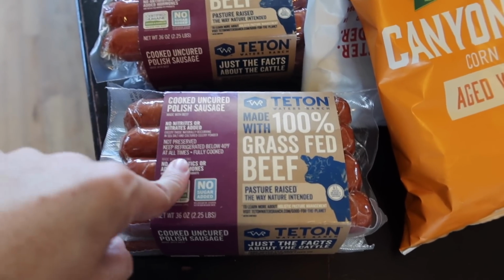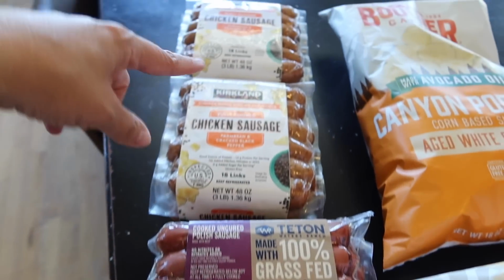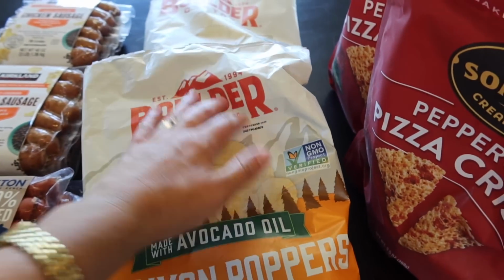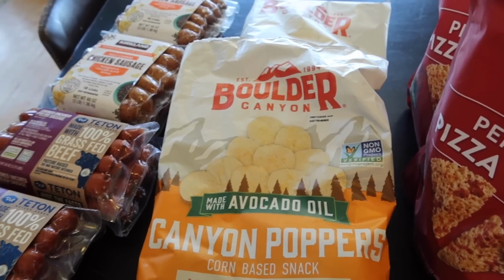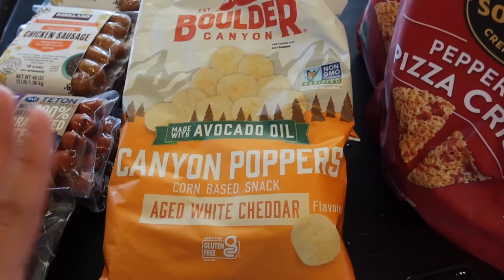These are another staple, but they're much more expensive, which is why I don't get 4 of them. So I usually try to mix it up with a chicken one. Then last month, I didn't actually show you what I got at Costco. I told you what I was going to get, and I had found this brand, Boulder Canyon, in potato chips.